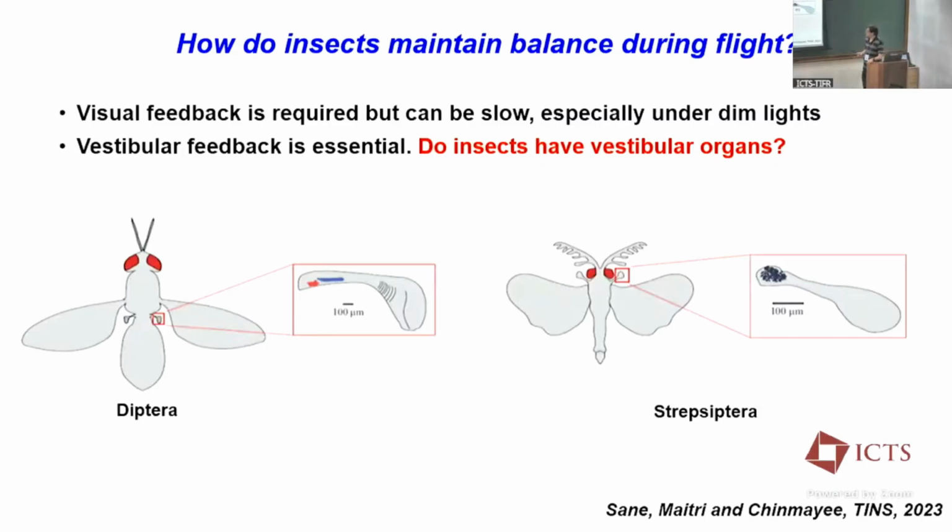The only other insect that we know that has a structure like this is called the Strepsiptera, which is a very small order of insects where the front wings have turned into halteres. And there's exactly one paper which has actually looked at this and studied this in any level of sophistication, not too much actually.